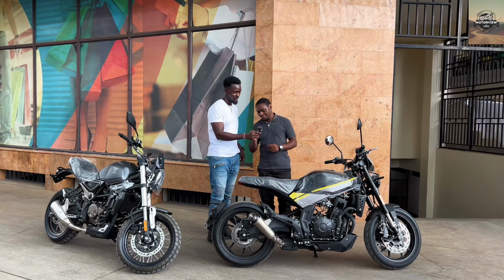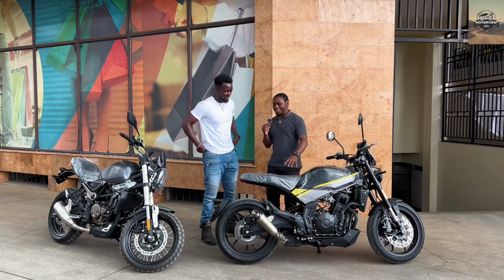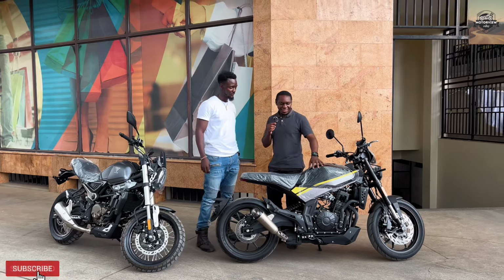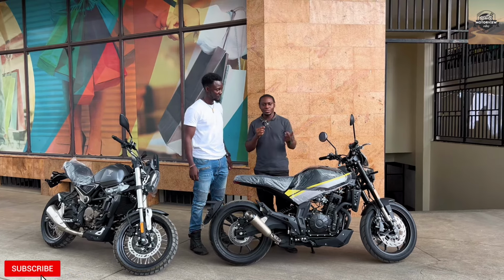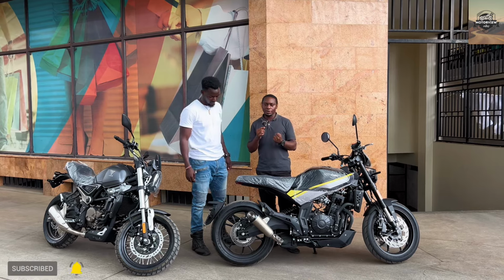So welcome guys. My name is Paul from Nairobi Power Bikes. Here we start with the 400cc. This is the Taro Ranger 400cc. For one, this is a really good bike because it has two cylinders. It's a double cylinder, so it has that power.